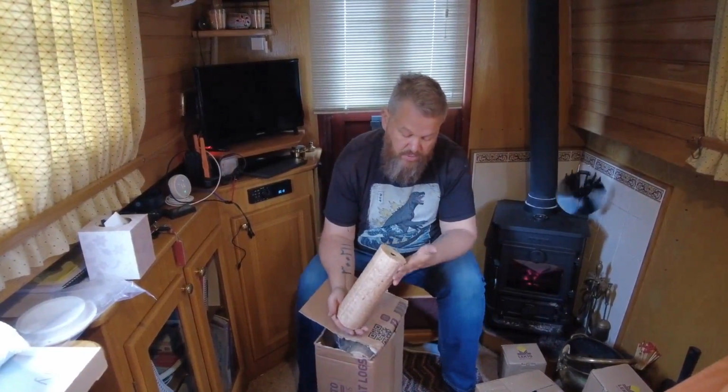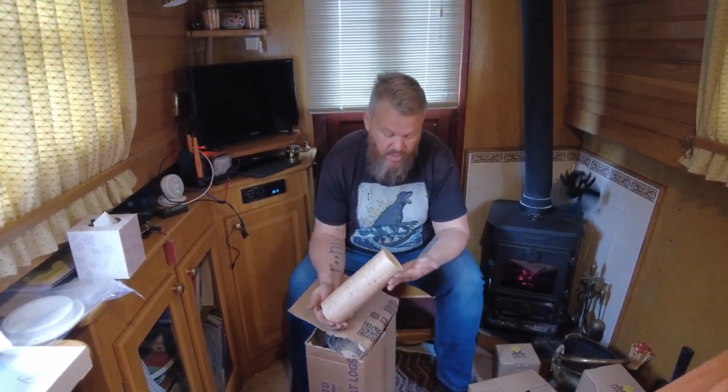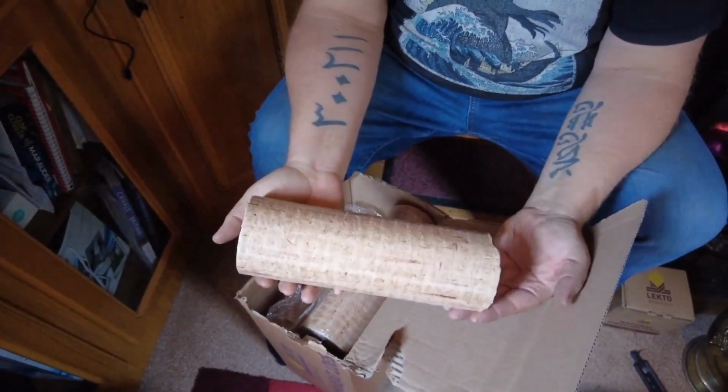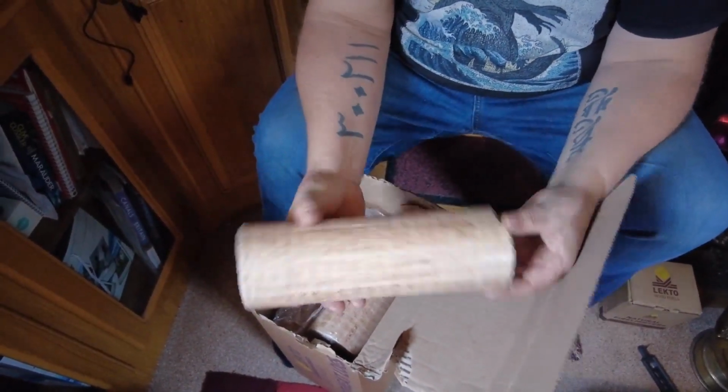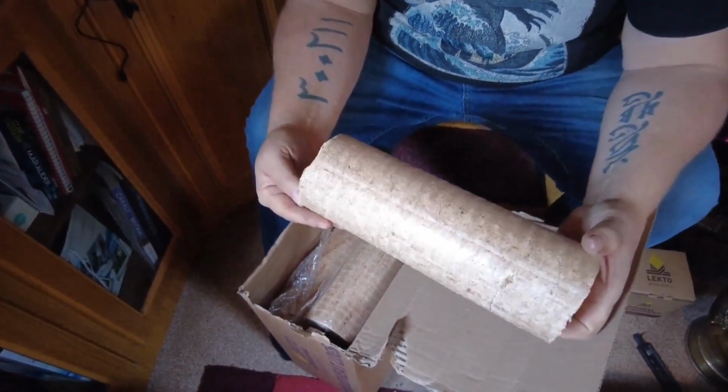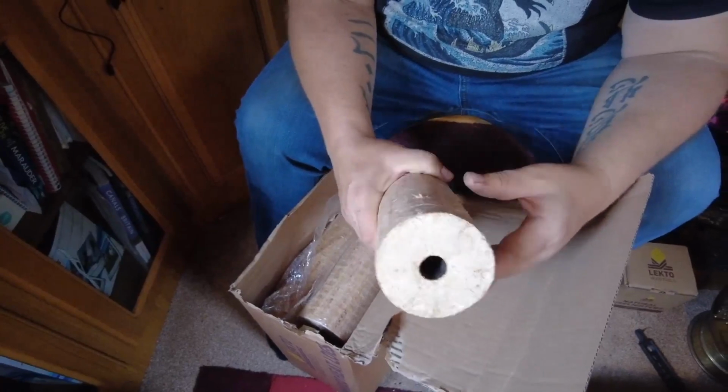They are also some sort of compressed sawdust with a nice hole down the middle, so at least they should be pretty easy to light, providing some of their own air through there. And yeah, it looks like it's a hardwood sawdust. We'll be using them over the next, well, however long it gets us.